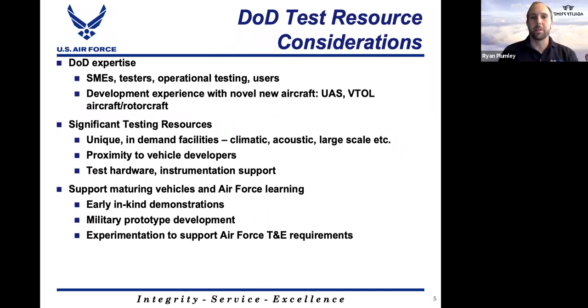I wanted to touch on some of the DoD test resource considerations. This is kind of why you want to test with us. I think that we've gotten a lot of folks involved already, subject matter experts. In the Air Force Research Lab, we have a lot of component expertise that we can leverage. Particularly if we're talking about developing new novel aircraft, this is something that the DoD and the Air Force have a lot of experience with: UAS and VTOL, and working on aircraft and rotorcraft. And also the significant test resources, really unique facilities. I'm going to say they're in-demand facilities, including climatic, acoustic, and large scale facilities.